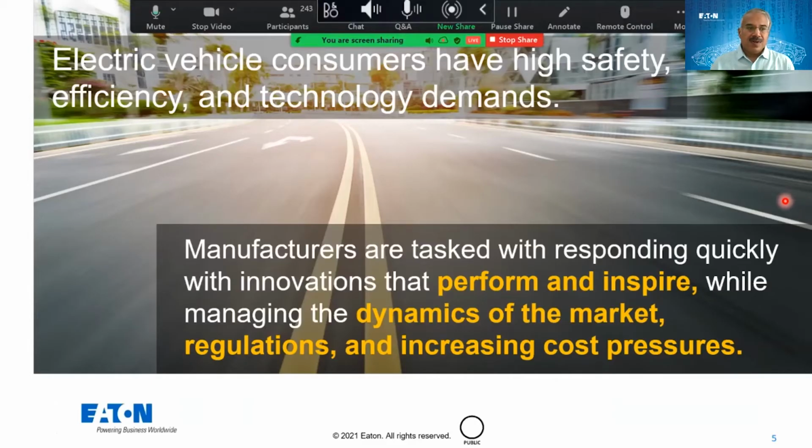Now at Eaton, we are committed to safely, reliably, efficiently and sustainably manage the power. That's one of our mission statements. And with the mega trends and the adoption of electric vehicles, as our MD Shailendra mentioned, we are tasked to respond quickly with innovations that really perform and inspire our customers. And while we do this, we manage the dynamics of the market regulations and increasing cost pressures. We all understand that electric vehicle consumers have very high safety, efficiency and technology demands.